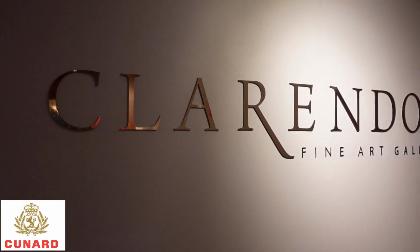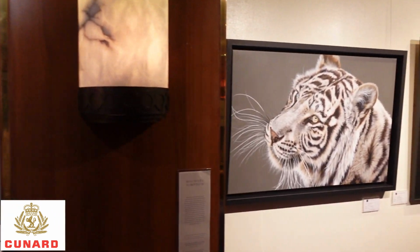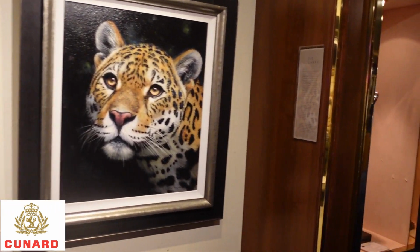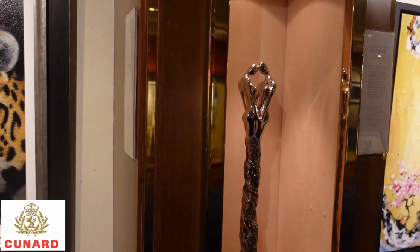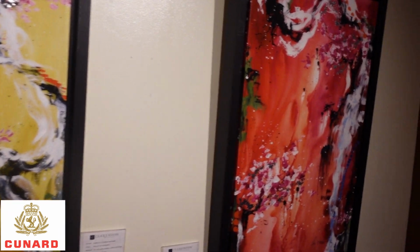As we leave the Queen's Room, we enter the Clarendon Art Gallery, who stock a wide range of paintings and sculptures for you to purchase. They also host a number of very informative talks about different artists while on board.